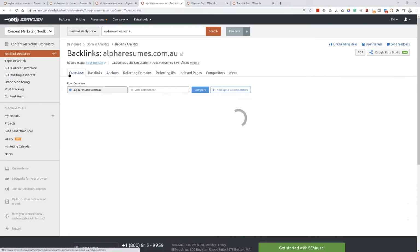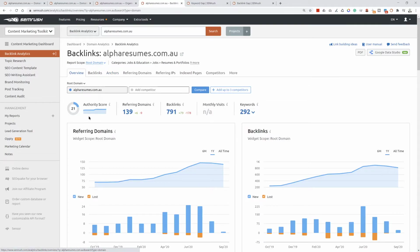In terms of the strength of your links in general and your site in general, it's pretty good for the style of site, and you have 139 referring domains, which is okay. Nothing else particularly stuck out for me with that.